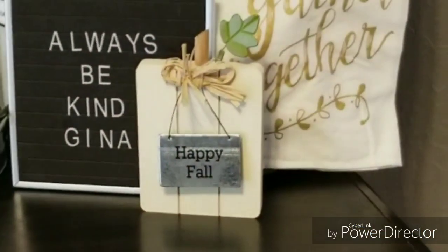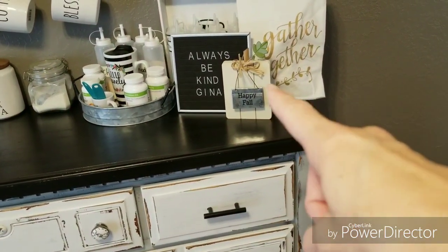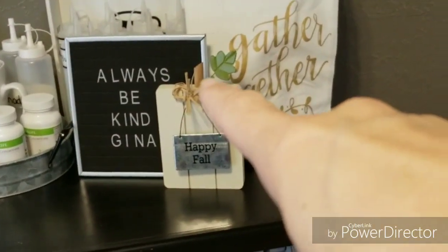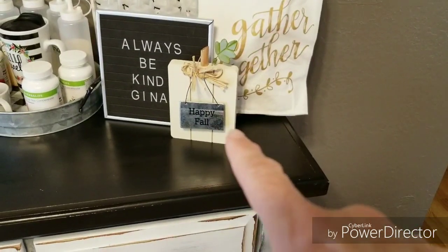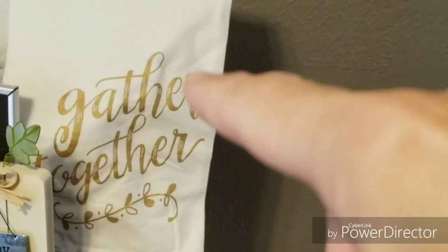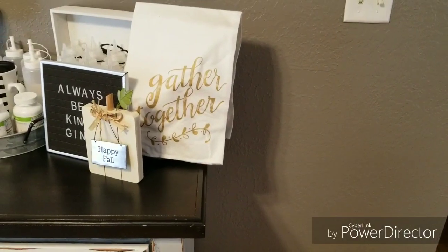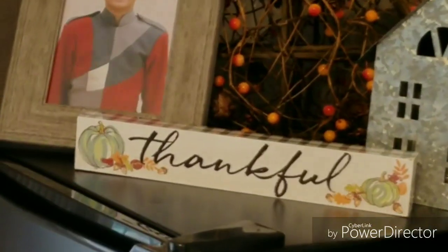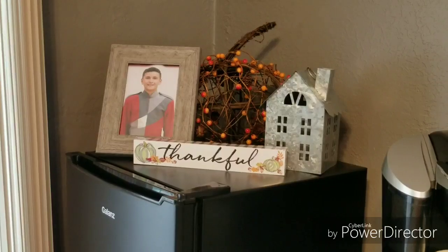It's a little wooden pumpkin. This is Happy Fall that I got at the Dollar General actually today for $2. Cute. They had an orange one that said, I believe, Thankful or Happy Harvest or something. The Gather Together little towel came from Hobby Lobby after the fall, into the fall season when they had everything on sale. And I bought this Thankful sign from Dollar Tree. And the pumpkin back there, actually a friend of mine gave it to me, so I don't know where it came from.